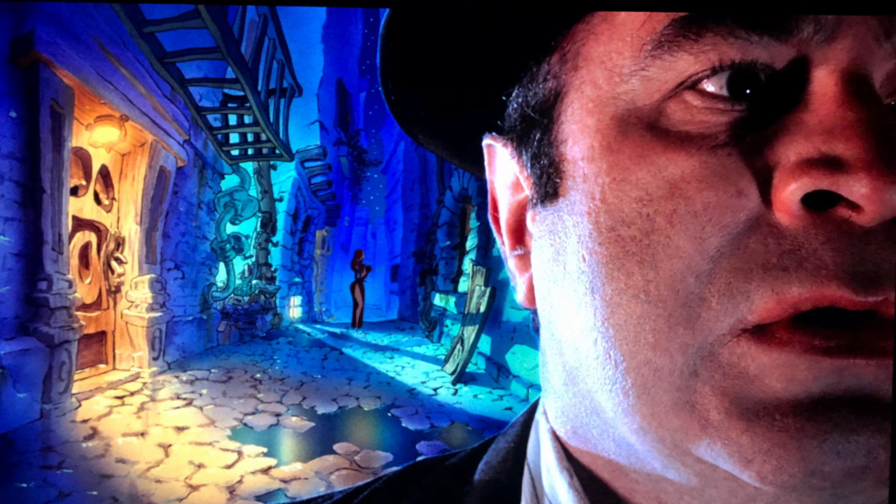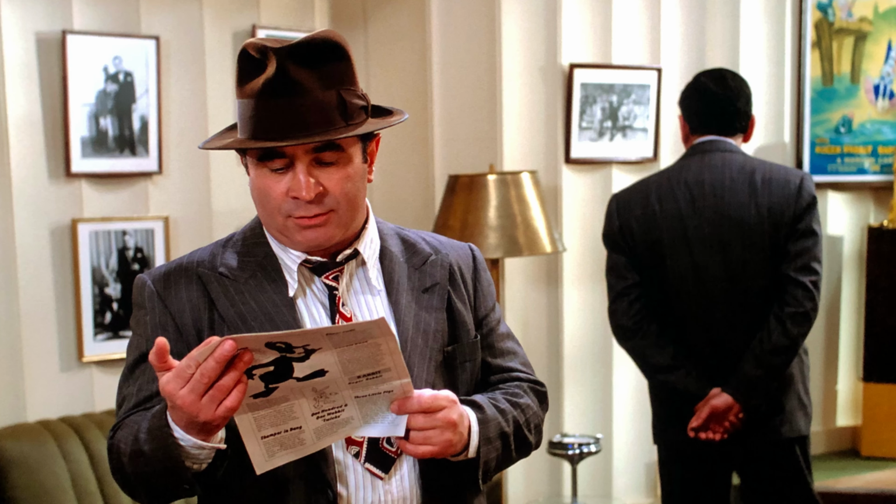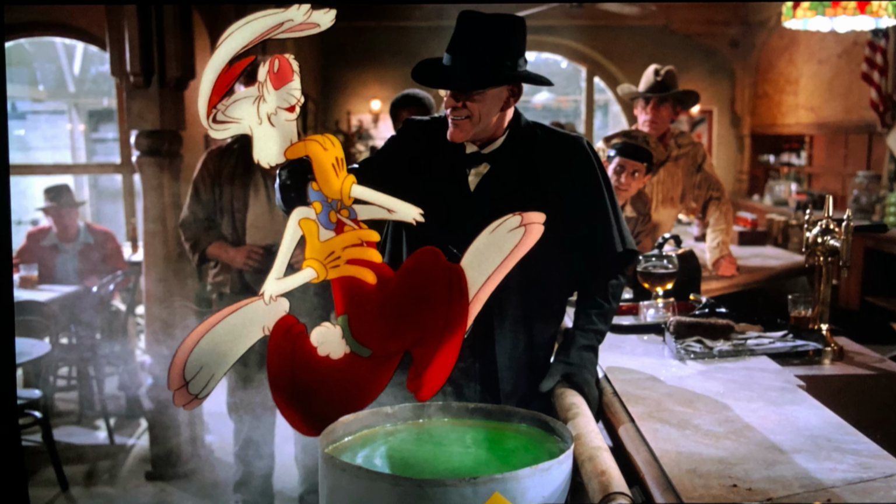But once again, when you have that up-close shot of Eddie in the back alleys of Toontown and Jessica's behind him, you really get the extra bit of facial features, and clothing also really benefits here throughout the movie, and even some of the architectural elements also stand out. I'm very impressed with the overall enhancement to detail, and it looks very good in 4K.